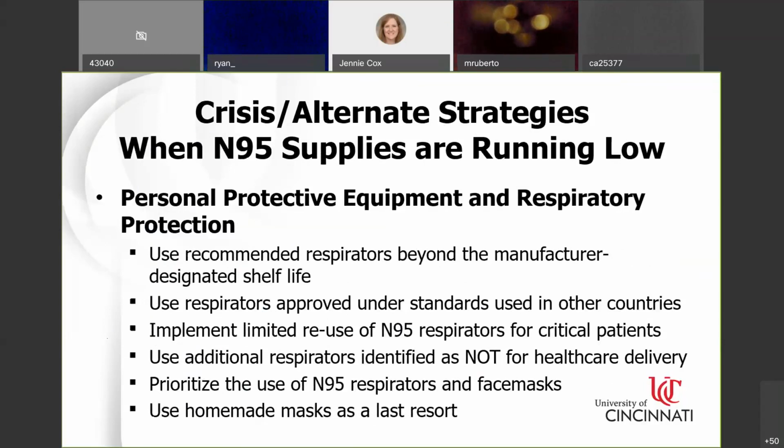So some of these alternative strategies are using the recommended respirators beyond the manufacturer's design shelf life, using the respirators under standards that have been developed in other countries. Instead of NIOSH certified, it could be certified from another agency in another country. Implementing reuse of the N95 respirators, which I'll discuss next. Using additional respirators identified as not for healthcare delivery, beyond the manufactured warranty date, prioritizing the use of these N95s and the face masks, and as an absolute last resort, if there's no N95 or respirators available, using homemade face masks.